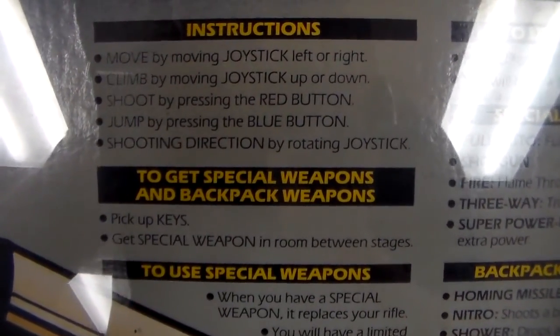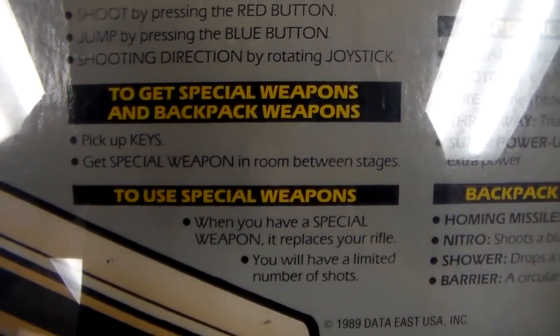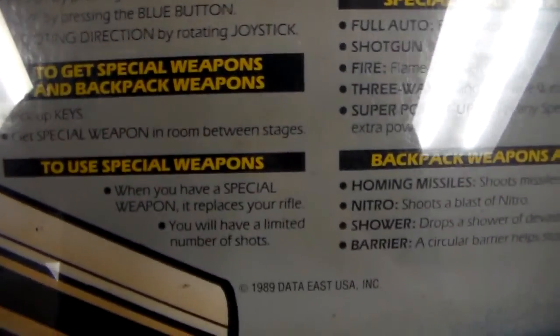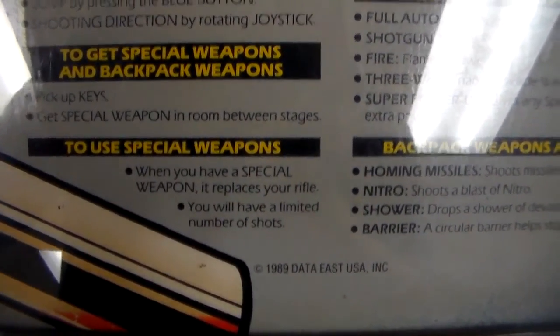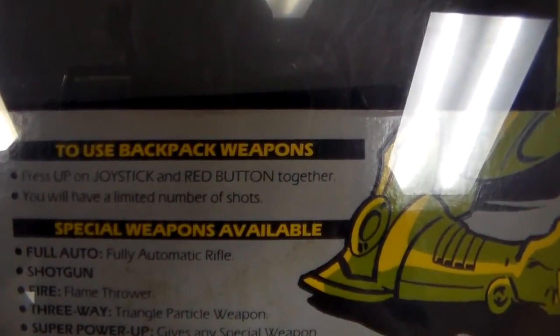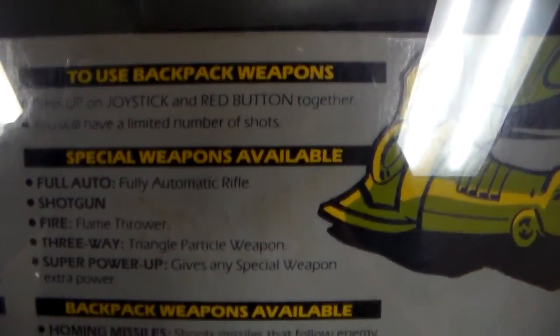A little bit of broken English there. To get special weapons and backpack weapons, pick up keys. Get special weapon in room between stages, so you can actually buy power-ups in between the stages. When you have a special weapon, it replaces your rifle. You will have a limited number of shots, then you go back to your normal rifle. To use backpack weapons, press up on joystick and red button together. You will have a limited number of shots.